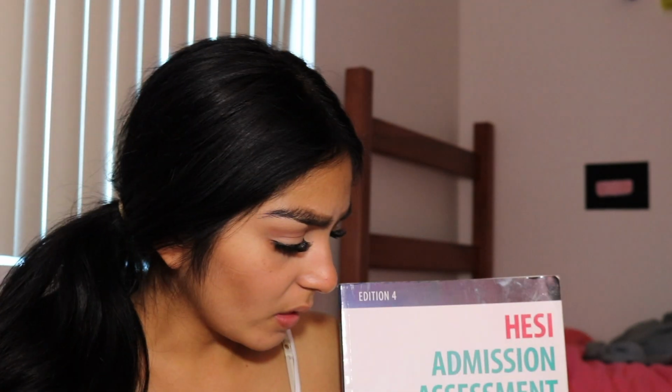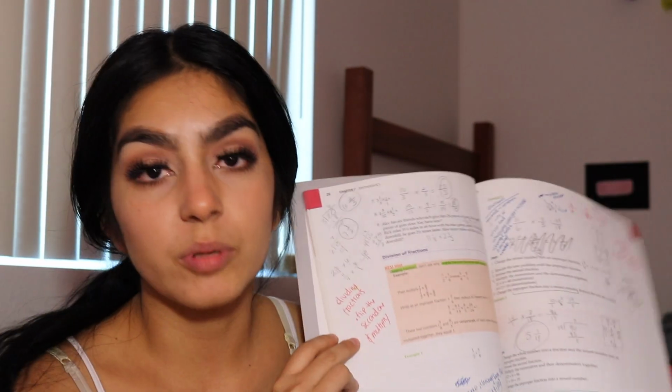So for the HESI, you have to test in math, biology, chemistry, physics, reading, vocab, and anatomy. So those are the sections this book has. But for GCU, I didn't have to take all of the sections. I only had to take anatomy, math, grammar, reading, and vocab. So that's a little less to study for, but definitely get this book because it'll give you an idea of what kind of questions are going to be asked in your HESI exam.